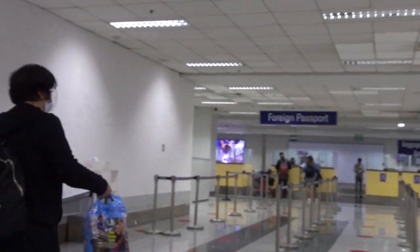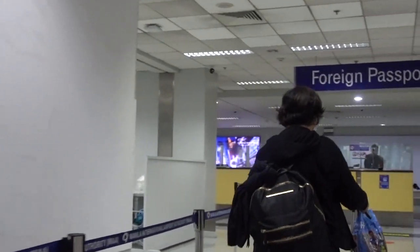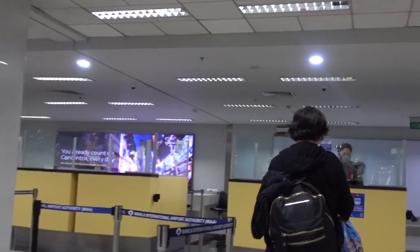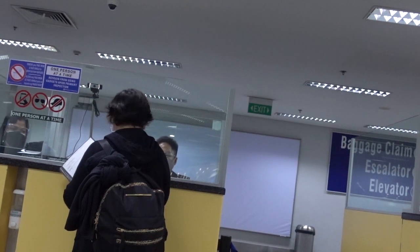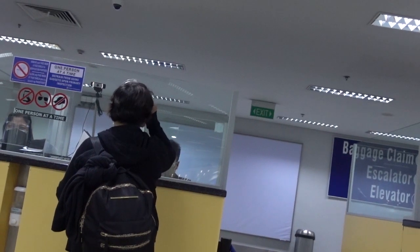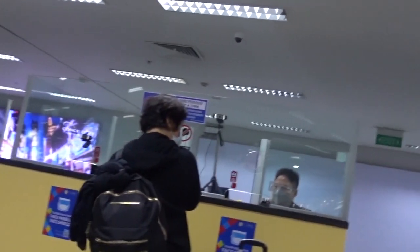Alright. And a lot of you are probably wondering what I used as a passport since I am a dual citizen. I used both. But we did use the foreign passport line. Of course, I needed to have the U.S. passport stamped. And I also needed my Philippine passport stamped. You are going to be taking pictures when you are at the immigration.